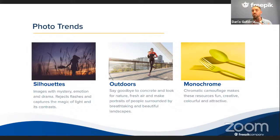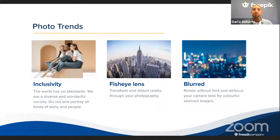It's just fun, it's creative. So these are very popular in the microstock industry, including Freepik. So make sure to also play around with that trend. The fourth trend we selected was inclusivity. This is a world of freedom, right? So the world has no standards. It's a diverse and wonderful society. Go outside and portray all sorts of skins, all sorts of people.